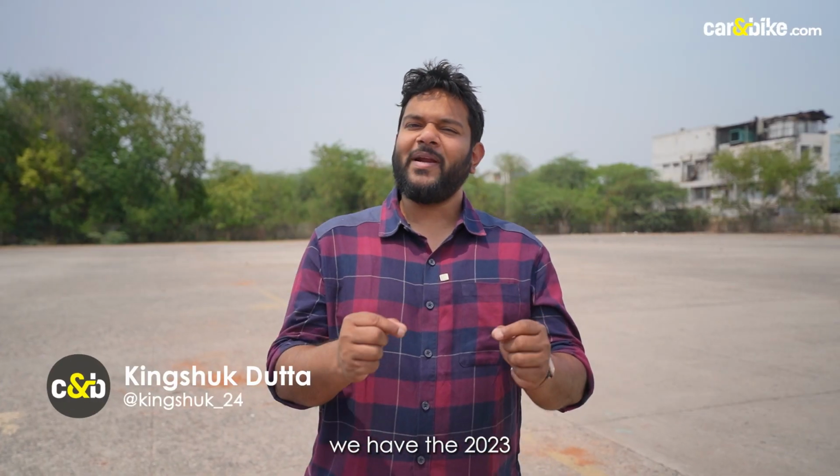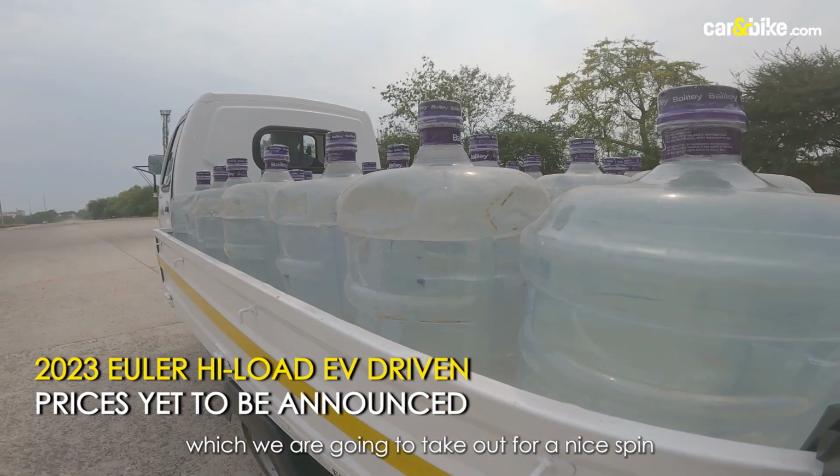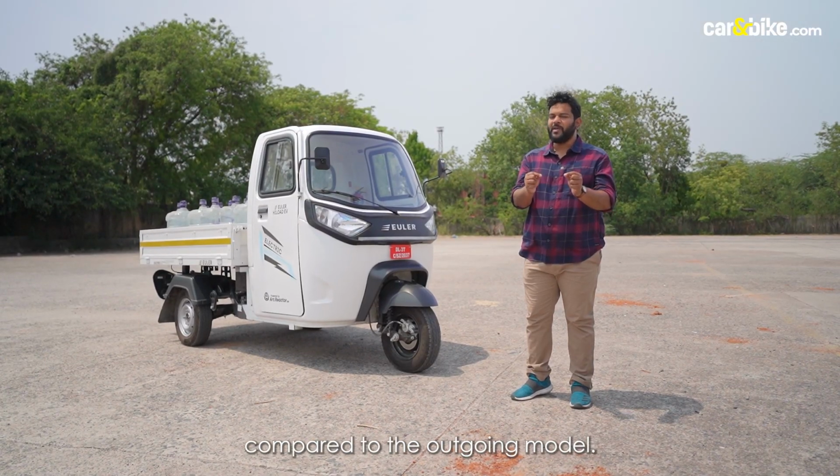And today we have the 2023 Euler Hi-Load electric vehicle with us, which we are going to take out for a nice spin and see what are the changes compared to the outgoing model.